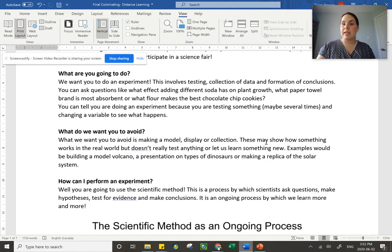So, for example, when we think of science fairs, we think of people making paper mache volcanoes and making a model of a volcano or a model of the solar system, or a diagram or a collection of different types of dinosaurs. That's not you asking a question and coming up with an answer. That's you just collecting and presenting information. So what's going to be really important is you're going to be asking a question and doing an experiment to determine that answer versus just presenting information that was collected by someone else, another scientist somewhere in the world.